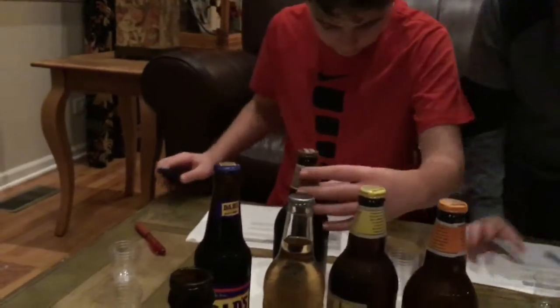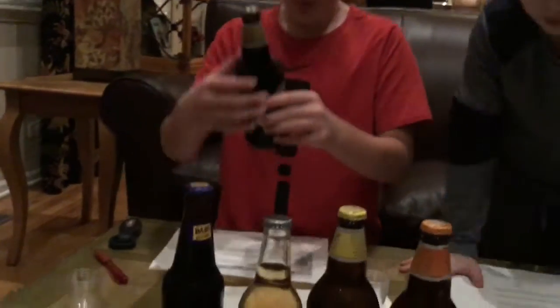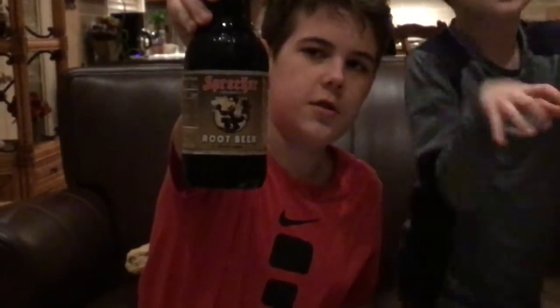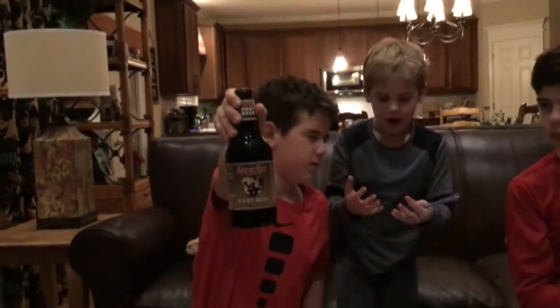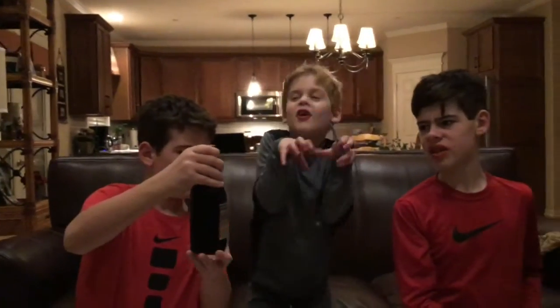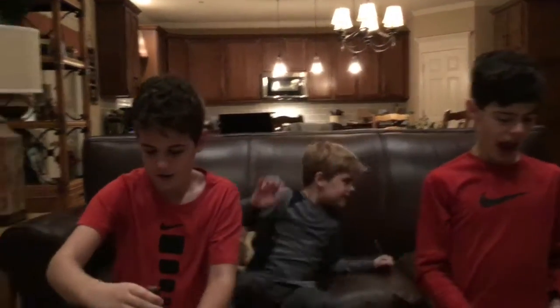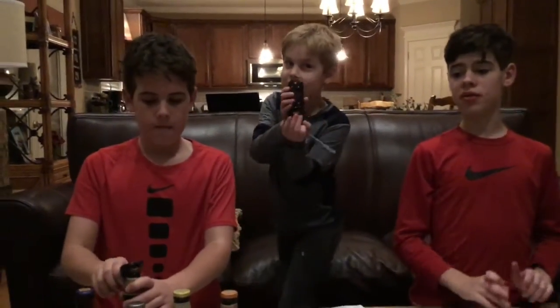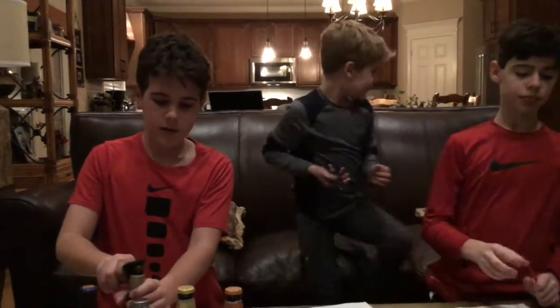So now we are on Sprecher Brewery Root Beer. It looks like this. It's got a nice crow on it. I'm excited to see what it tastes like. It kind of looks like a dragon. I like everything cartoon. I think it looks good. I'm gonna give it a 7. Let's get started.